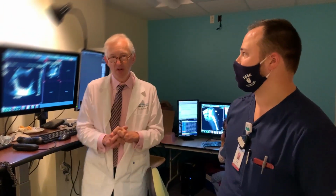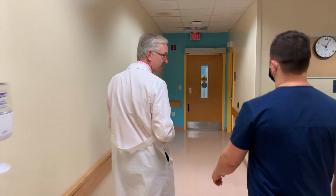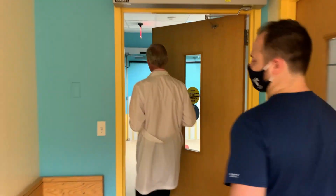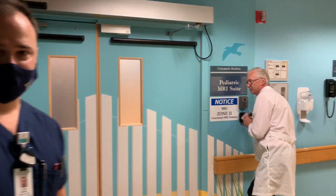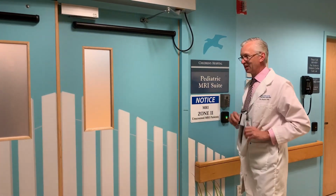So pediatric MRI, we're going to get a magnet on the neonatal unit that'll just image our neonatal patients. But we also, down here, have a dedicated magnet just for children, which was put in a few years ago. So we don't have access, but the head guy does.